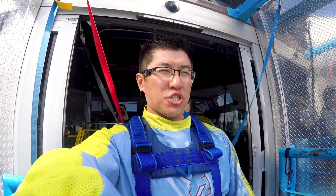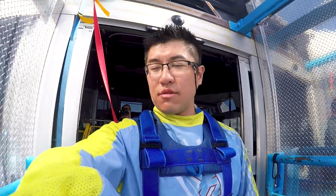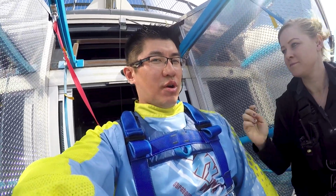Okay, so guys, just about to jump off the Stratosphere Tower. Holy crap, that's a long way down. It doesn't really look like that much if you stand here in the windows, but yeah, this is a long, long, long way down.